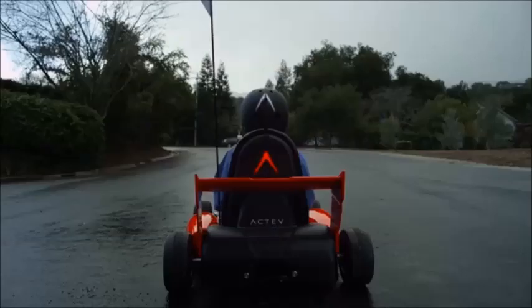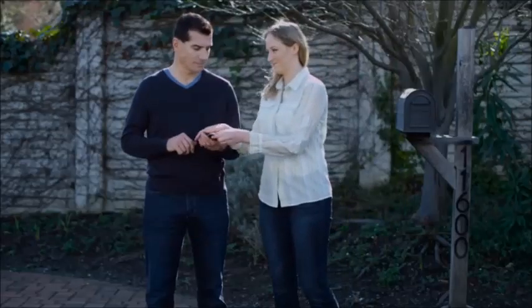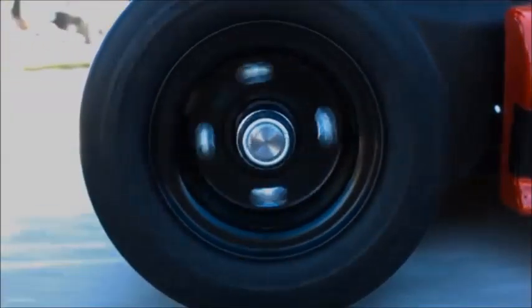Aero smart cart hosts its own Wi-Fi, allowing for direct pairing with the Actev app on your smartphone. Parents have the ability to set the maximum speed of Aero and define a safe driver. Enjoy skill-based driving games with friends.